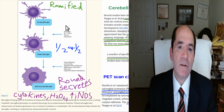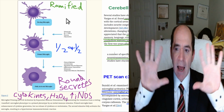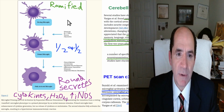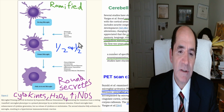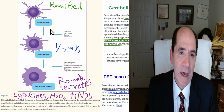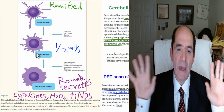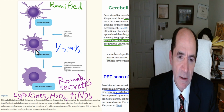Microglia are the macrophages of the brain. That means they're the security guards of the brain. In a resting phase, they look like an octopus. They've got these big tentacles sticking out of them, kind of amoeboid looking. Okay, as they start becoming activated, initially the first stage is called priming. Then they look halfway between a fully activated one and the initial resting one, meaning that they have much less ramification of their tentacles, so to speak. Again, they look like an octopus in their resting phase.